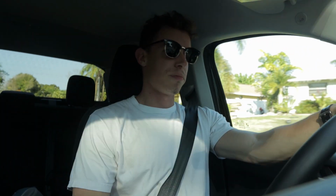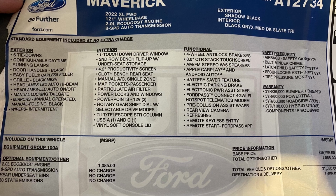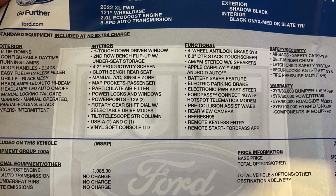So the best way, in my opinion, to really describe some of the pros and cons of this vehicle, like I'm doing right now, is just to get in and drive it and talk about it. That being said, let's talk about some of the features that come stock. Here's a brief picture that details exactly what came with my Ford Maverick. This is the XL, so remember that.